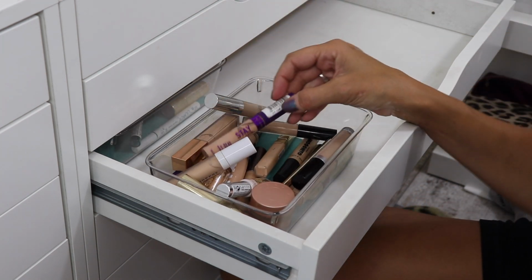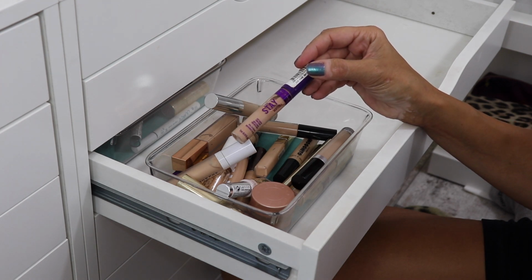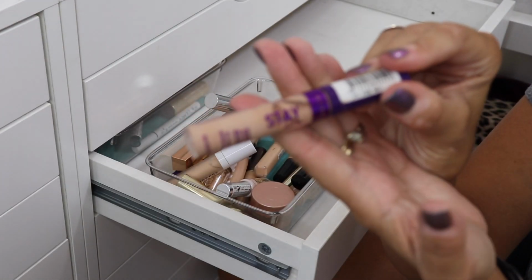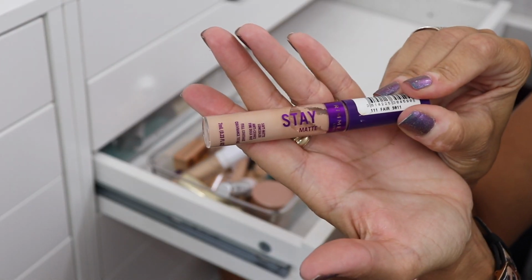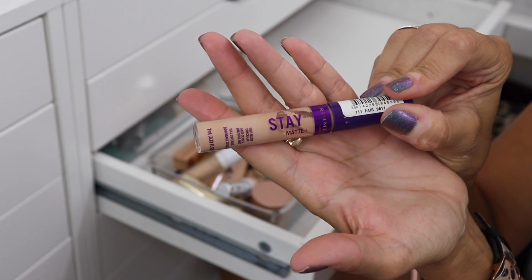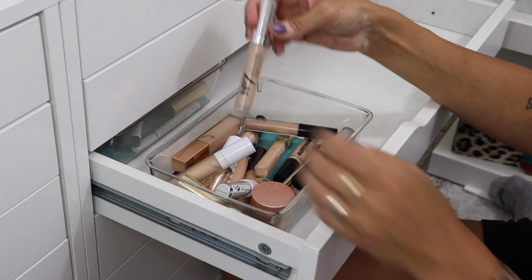I know I can get rid of this Rimmel Stay Matte. I haven't used this in forever, but I don't think this is a very matte concealer. The name is a little deceiving. I didn't think this was matte. I just thought it was a nice natural finish, but it's definitely expired.